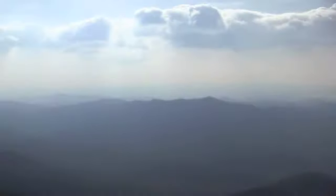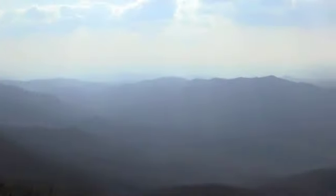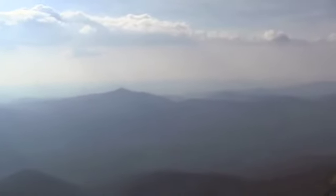The view from the top of the fire tower is not only incredible, but it's also incredibly windy. But as you can see from this vantage point, you can see the entire valley. And it's just another way that the National Forest Service tries to prevent forest fires.